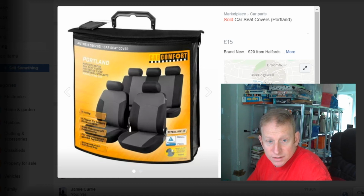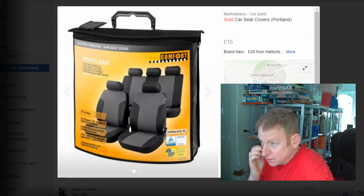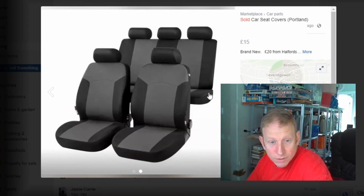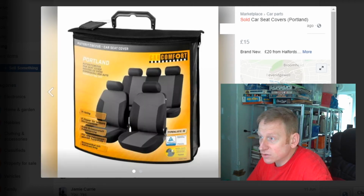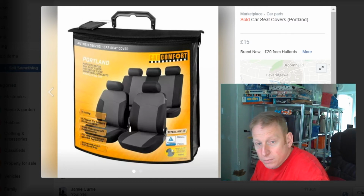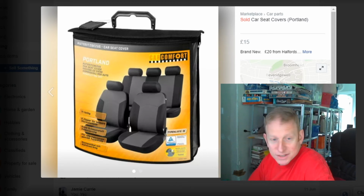Now this is an interesting sale because of the story behind it. I advertised it, it was brand new, and I used stock pictures. I didn't even bother taking any pictures of the actual item here. But the buyer bought it, he came for it. It's brand new, £20 in Halfords. I advertised it for 15, which is a good price. And he picked it up because he just bought a new car, and apparently his kids had been sick on the back seat or something of this new car. So he was really pleased to get something to cover his seats up. So that's the reason he was wanting it.